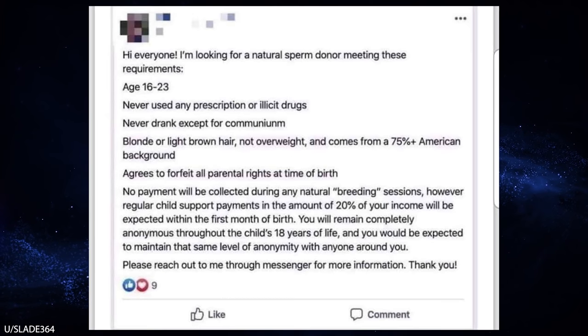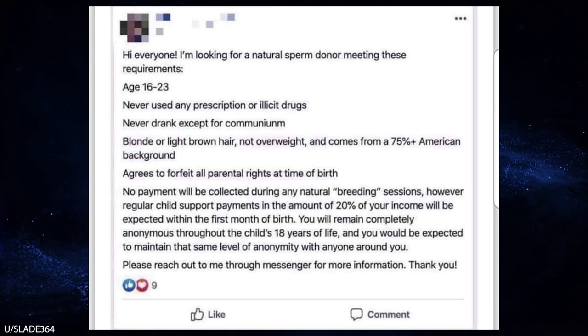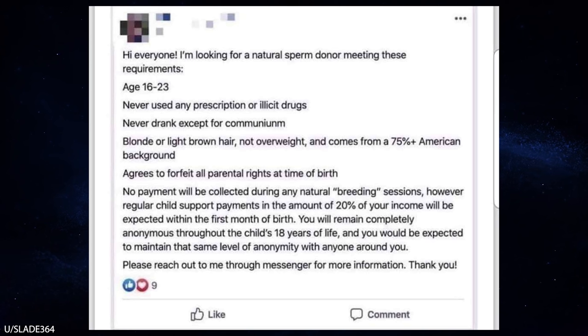Thank you! So, you have to pay over 20% of your income over 18 years, which... Okay, let's just do the math. Let's just assume, for the sake of argument, that you make 50K a year. 50K times 0.2 equals $10,000 a year that you're paying this woman just because you donated sperm to her.